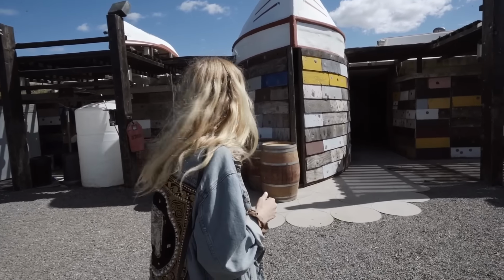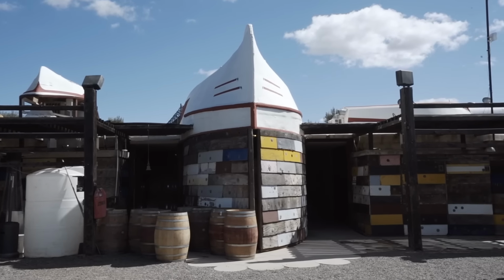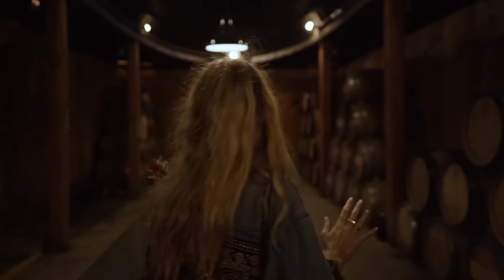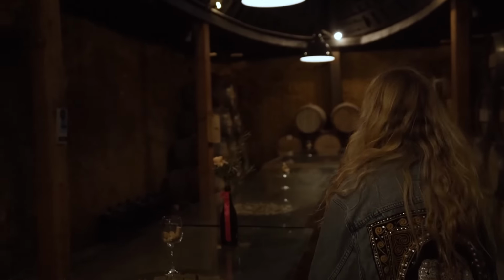So this is the winery. It's made from a reclaimed boat and all recycled materials. Okay, so I've booked in for a wine tasting and I get to choose which room I do the wine tasting in. How cool is that? Walking to the table. Massive table there, Jess. That's a bit of a corker. Can't whine about this, can I? I don't know if you can see that. Oh, the ceiling is the bottom of a boat.